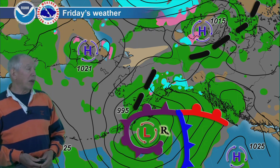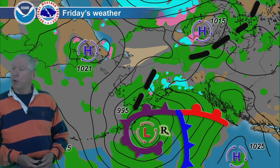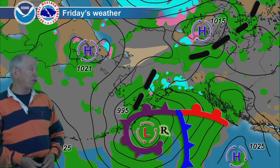And then also a little bit of precipitation, as you can see, along the panhandle, also some frozen precipitation over the higher elevations. Then we've got one area of precipitation along the Alcan, but some nicer weather moving down into the central and western regions.